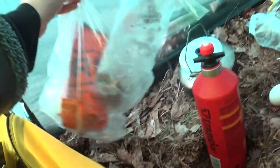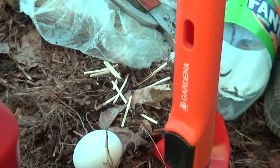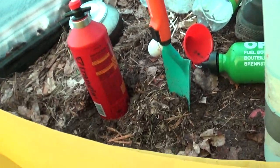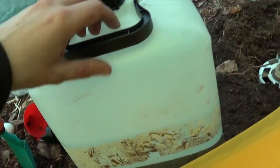And this is just trash. I'm gonna take that with me. I'm not trashing in the woods. I'm gonna pick up these used matches too. Not gonna trash in the woods. And here is the sun. Good. Then my solar power.